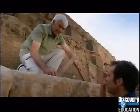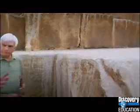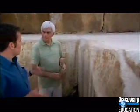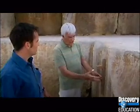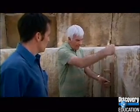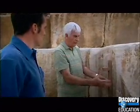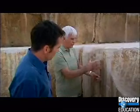But that's one thing. I mean, if you know the block is horizontal, that's fine. But surely you also need to know whether the sides are vertical. Yeah, that's right, Jack. But they had another tool for this purpose. Now, this is one of the casing blocks that once covered the entire pyramid. That's right, Jack. Because this casing block has to fit to its neighbour, the vertical face has to be truly vertical. And they could test it with this particular tool, which is called an F-frame.